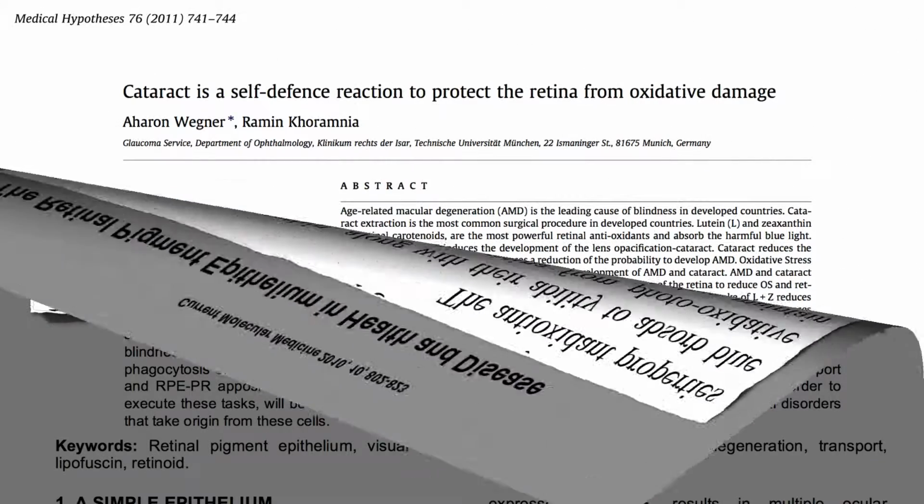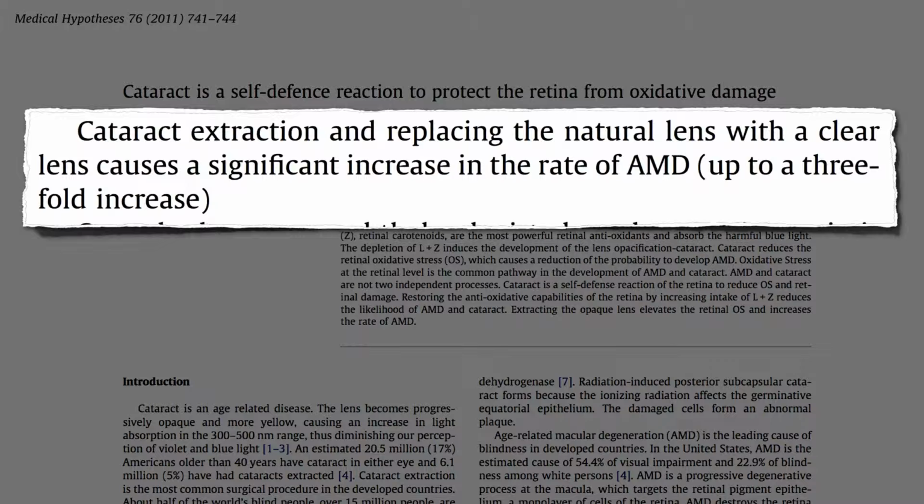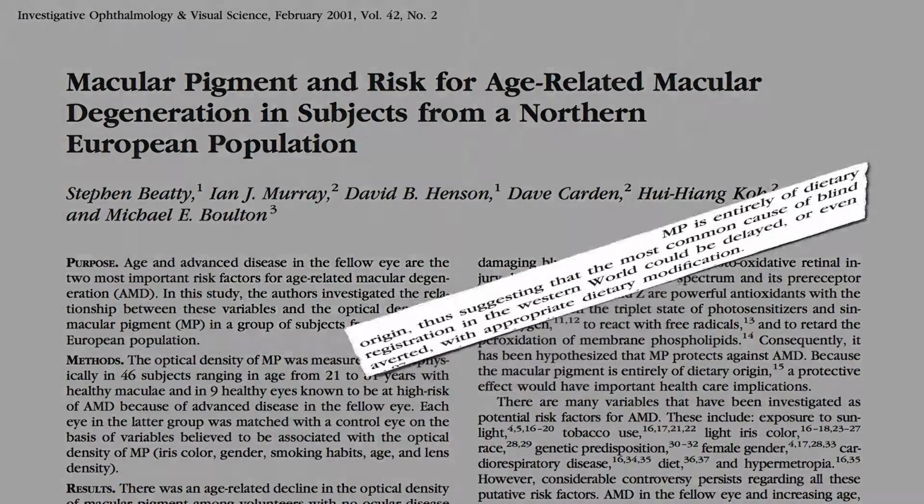The yellowing of the lenses in our eyes when we get cataracts may actually be our body's defense mechanism to protect our retinas. In fact, when you go out and surgically remove those cataracts, your risk of blindness from macular degeneration shoots up, since you remove that protection. Instead of trading one type of vision loss for another, instead of pigmenting the front of your eyes with cataracts, better to pigment the back of our eyes with diet.